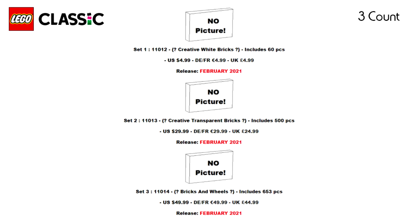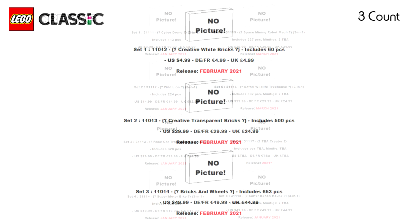That includes 500 pieces for $30 in February. And then finally, we have set number 11014, Bricks and Wheels. That includes 653 pieces for $50 in February as well.